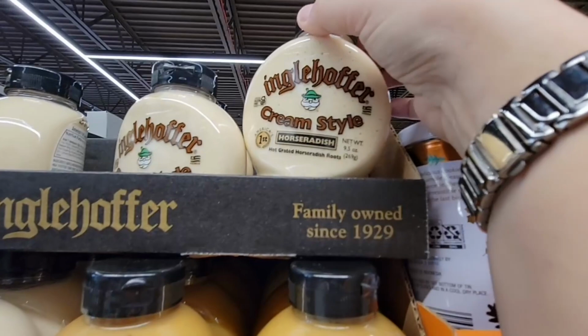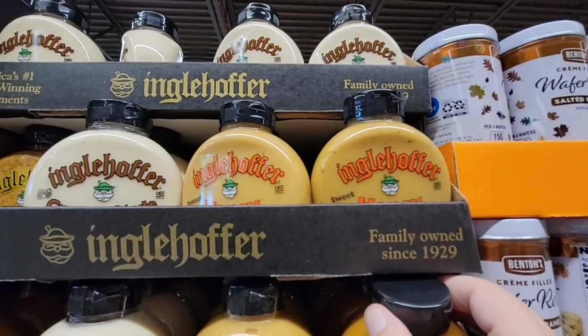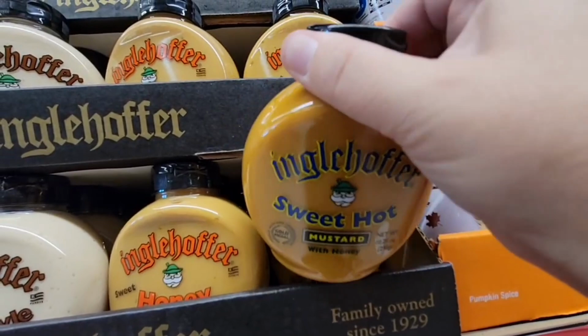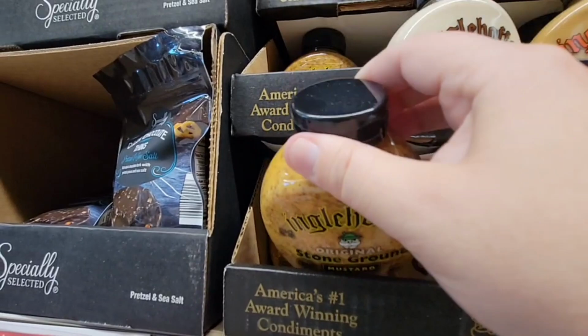Look at these. This is really good stuff. Oh, the honey mustard. Yes, I'm going to be grabbing a few of these. That horseradish, woohoo! That stuff could really get you. Ooh, sweet hot mustard, yes! When you find this stuff, especially if you really like it, like us, we will grab a few. Stone ground, yeah, the stone ground mustard.